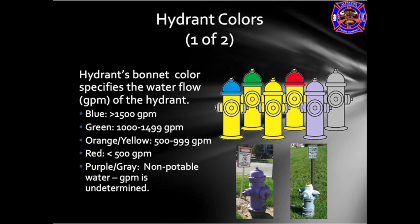If the bonnet is painted blue, this is an indication that this hydrant will flow at least a minimum of 1,500 gallons a minute. It may also exceed the 1,500 gallons a minute. If there's a green top or a green bonnet, it's going to be between 1,000 and 1,499 gallons per minute. An orange or a yellow bonnet will be 500 to 1,000 gallons per minute. A red bonnet is less than 500 gallons a minute. In the center region, you may also find purple and gray hydrants.